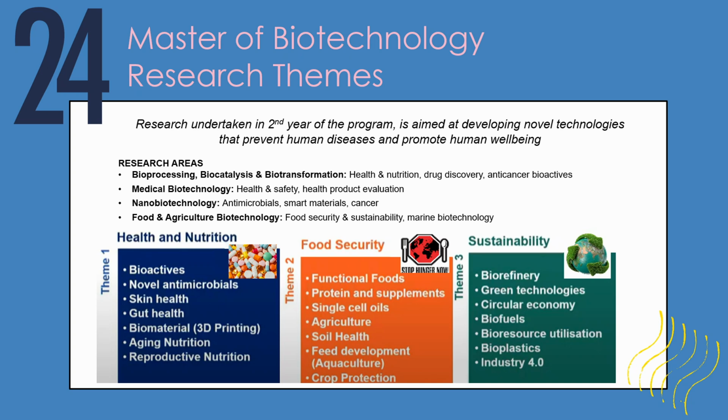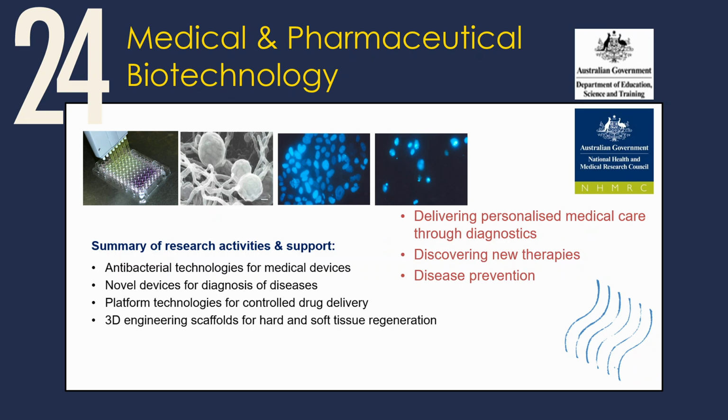So nanobiotech looks a lot at antimicrobials, so that's one aspect there. But we also have food and agricultural biotech. So this is looking at things like food security and sustainability, marine biotechnology. So these are just some of the ideas of different areas that you can go into. It's certainly not limited to these, but these are just some of the different possibilities.